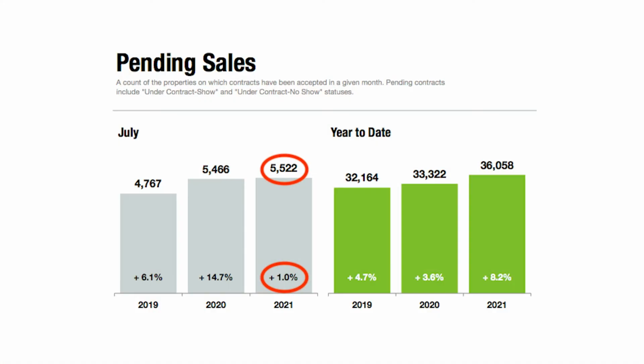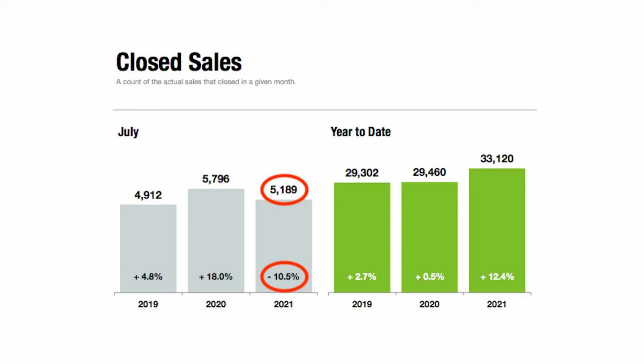And next is pending sales. Pending sales were up just 1% over last year's numbers, but up 8.2% year to date. And this is actually a decrease from last month and from year-to-date numbers in 2020. So this is an indication that things may be starting to cool down just a bit. And following the same trend is closed sales. So closed sales were down 10.5% from last year, further strengthening the case that the market is starting to shift and cool down just a little bit.